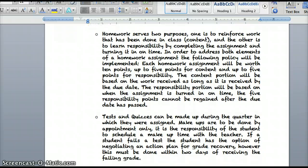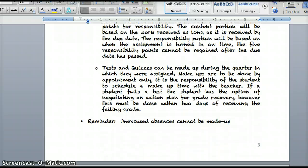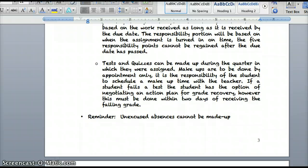Keep in mind that if we do have homework, it usually is assigned to reinforce what's been done in the class or is a continuation of what's been done in the class. And so it's really important that you complete that work within a specific time frame. So you will earn responsibility points for turning homework in on time. But after a certain point, all of your responsibility points are gone and you can turn the work in for partial credit, but there's no chance of ever obtaining the responsibility points.